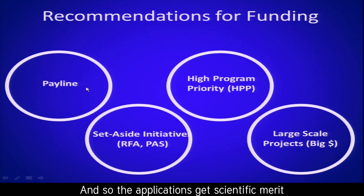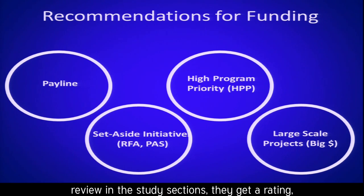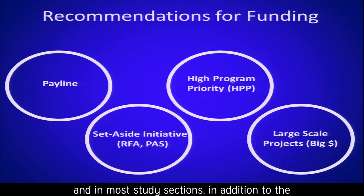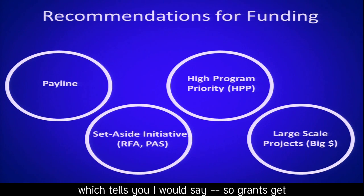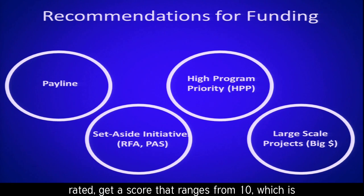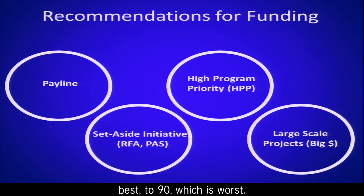And so the applications get scientific merit review in the study sections. They get a rating. And in most study sections, in addition to the rating, there is something called a percentile. Grants get a score that ranges from 10, which is best, to 90, which is worst. You got a 23. What does that mean? You don't really know.